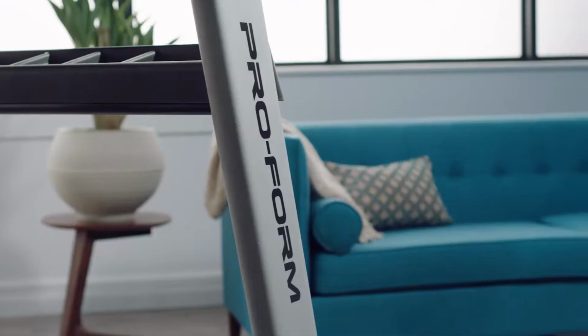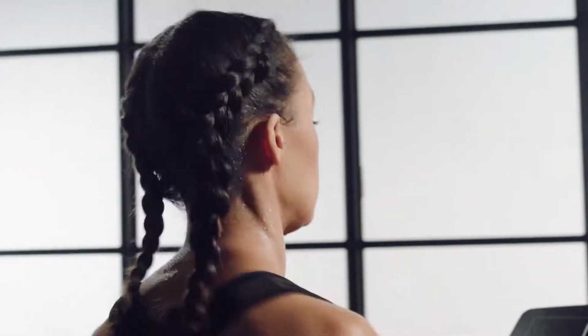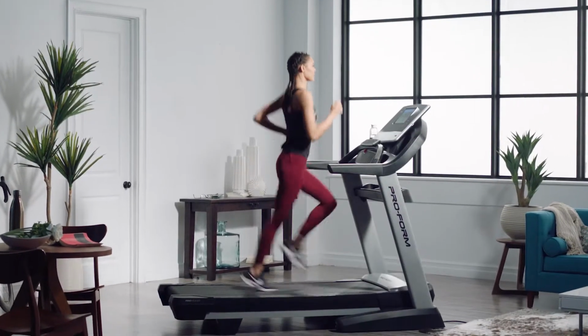At ProForm, we stand behind our products. Smash through your goals with the cutting-edge design and construction of the Pro 5000 treadmill from ProForm.